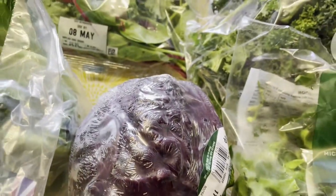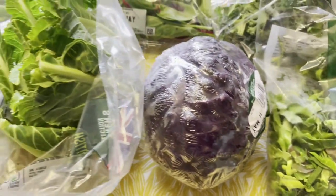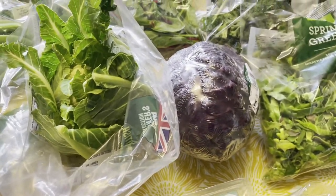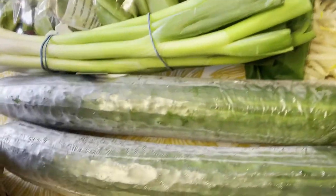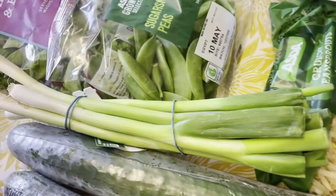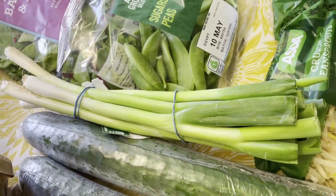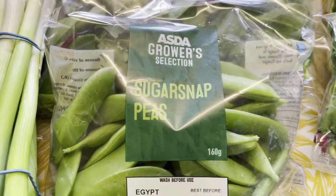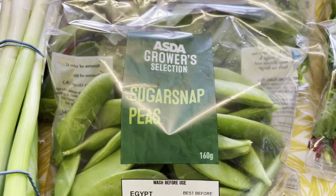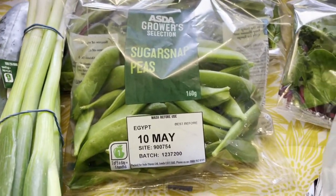So you get some more cauliflower out of it by that. And look at the size of our little red cabbage. It's very cute and all, and very small. But never mind that. I also picked up two cucumbers, a bunch of spring onions, and these were a substitute. I ordered green beans, but they gave sugar snap peas instead.